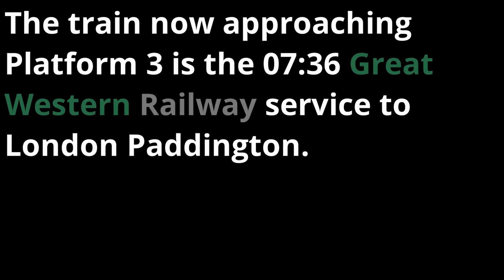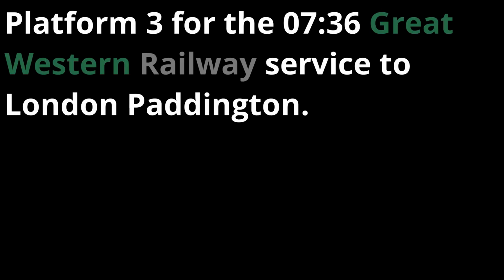The train now approaching platform 3 is the 0736 Great Western Railway service to London Paddington. Calling at Bristol Parkway, Swindon and London Paddington. Platform 3 for the 0736 Great Western Railway service to London Paddington.